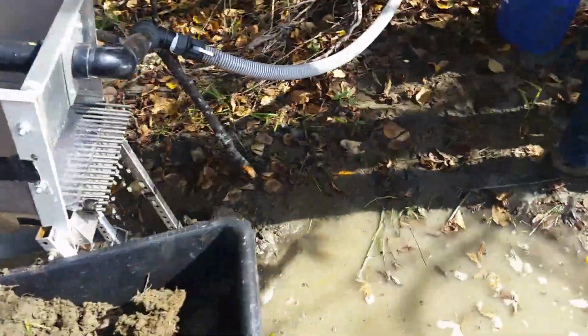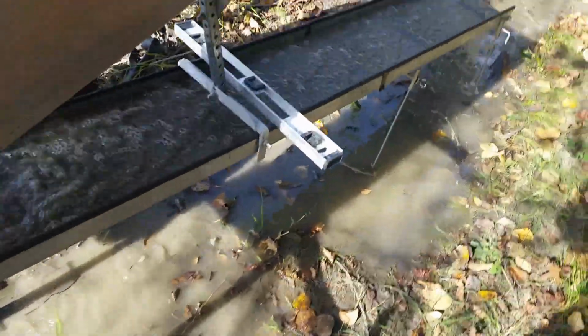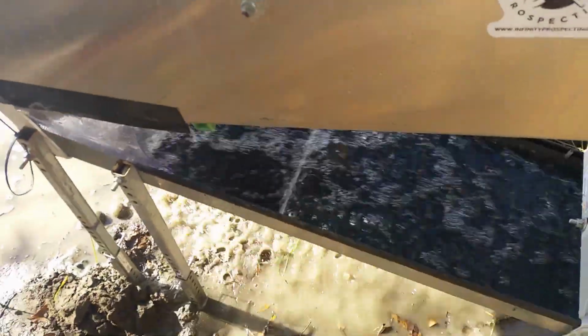Gold already showing up? Yeah. It's pretty muddy material, but it's got some organics in it. But yeah, you can see gold already within the first tail there in the V-mat. Pretty cool on the gold.